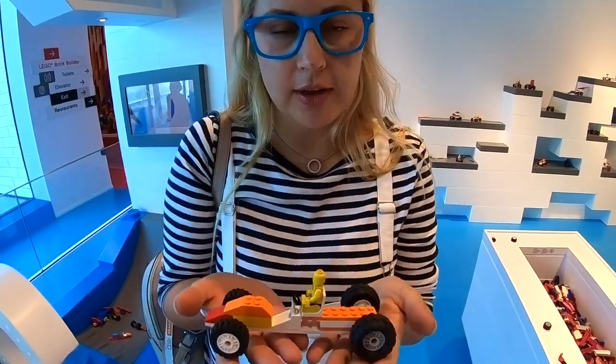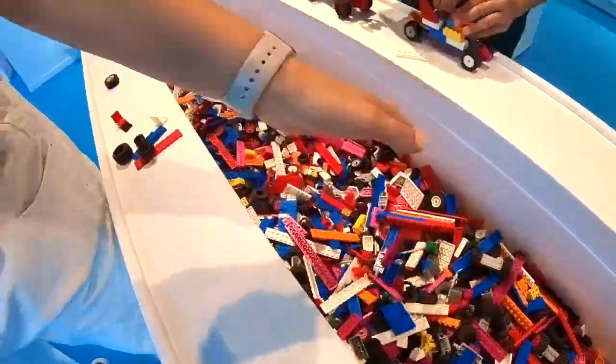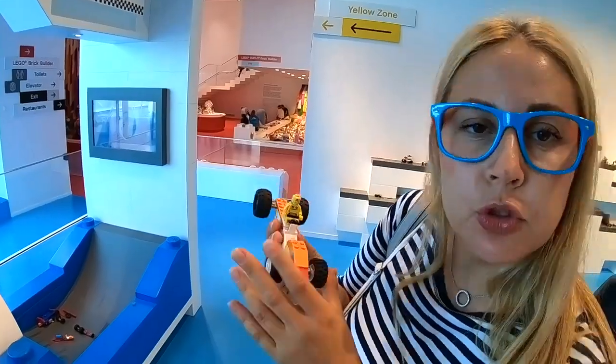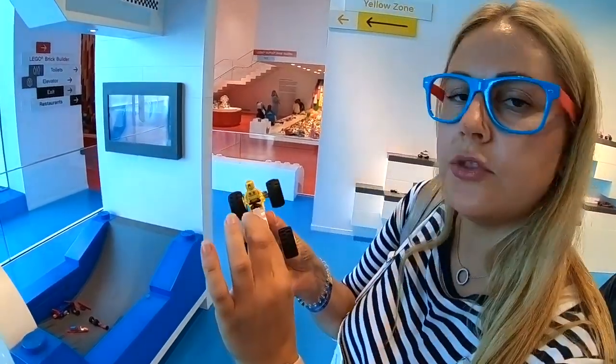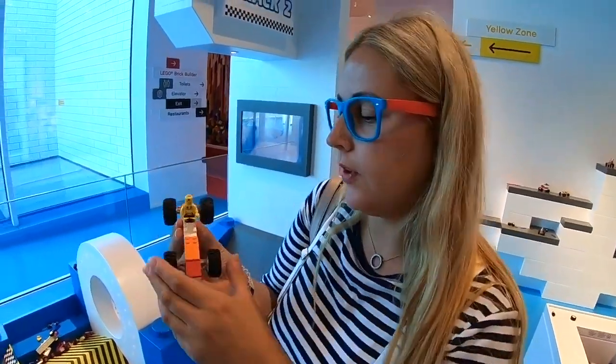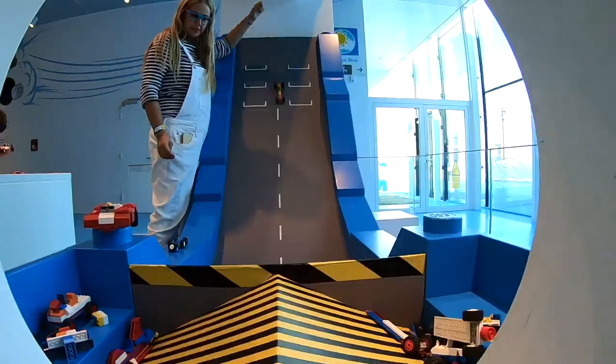Now we are in the test driver's area. So first you have to invent your own car from the Lego bricks. That's my car. I did it by myself. And then we have two tracks here and you have to do a test drive of your car. How good is it on the fast race?